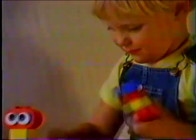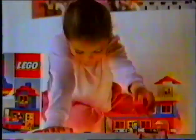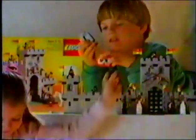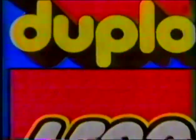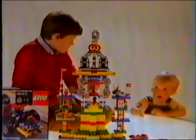The Lego system starts here with the curiosity of a preschooler and the big blocks of a DUPLO building set. And as imaginations grow, so does the Lego system, because most every block fits every other block from every DUPLO and Lego set we ever made. From preschool on up, our toys play on and on. Lego and DUPLO building sets, the toys you grow up with. I want my block back.